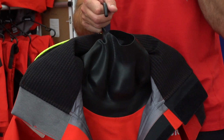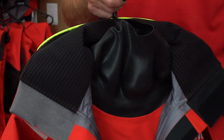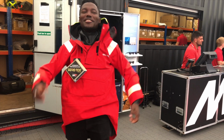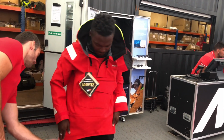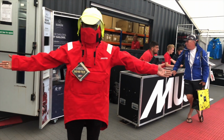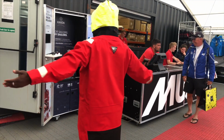Looking at this particular Cortex version here, the reflectors are placed in strategic places for safety. In fact, they even soak in light so they can stay reflective for a long period of time at night time. The neck area is designed to prevent water from getting in, so when it rains, for example, it's not going to get all soaked up inside. The fabric is also designed so that the body temperature is controlled very well, so you're not sweating inside when it's hot, or too cold when it's not hot, so you just feel comfortable when wearing this.